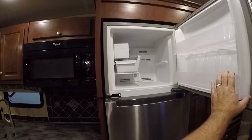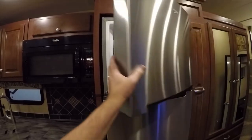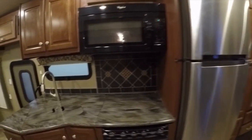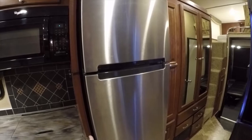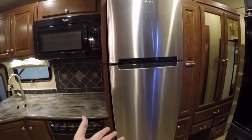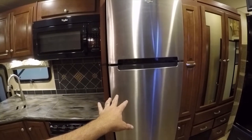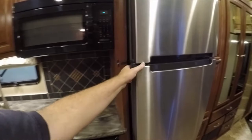So this is an 11 cubic foot residential refrigerator, and this RV has a 1,800 watt power inverter. We're going to take some time and explain what that means. There are also these under-counter lights. A lot of RVs have a simple RV refrigerator, which is called an absorption style. The disadvantage is if you put a bunch of lukewarm food in there, it could take 12 to 24 hours before everything's cold. So you could be risking food poisoning and stuff like that.